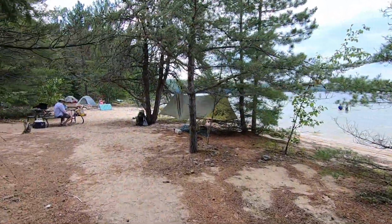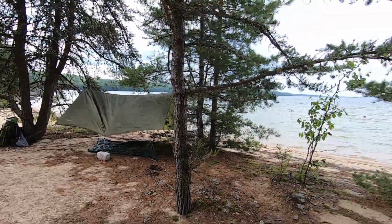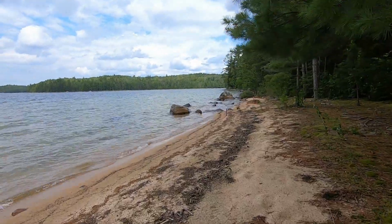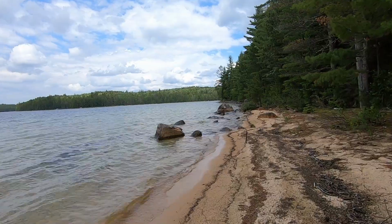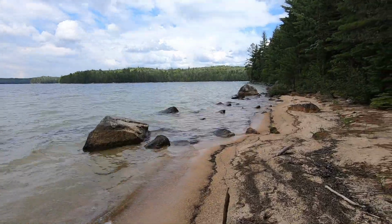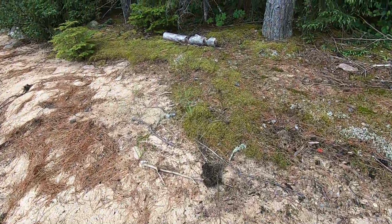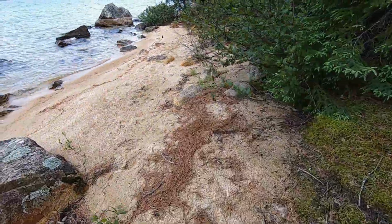Our hammock city. Alright guys, it's 4:30. Day one of our 4-day White Otter trip. All kinds of beaver sticks everywhere that have been washed up on the shore, either pushed up by the ice or the water or people.